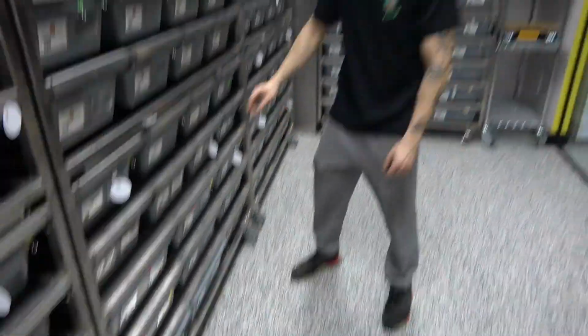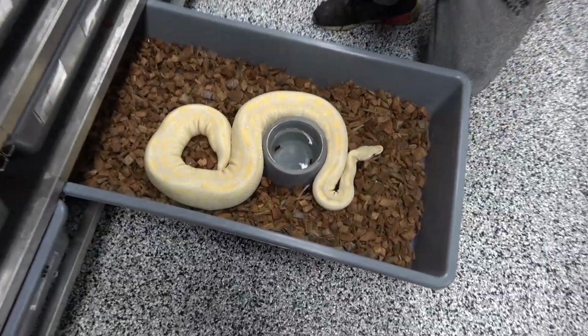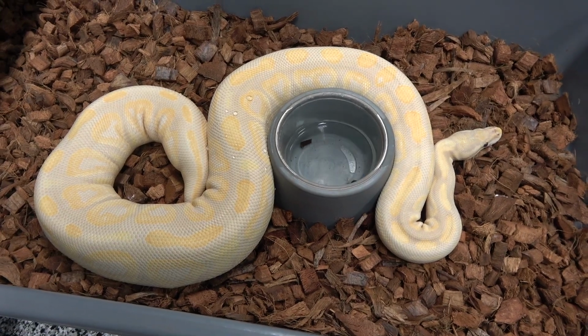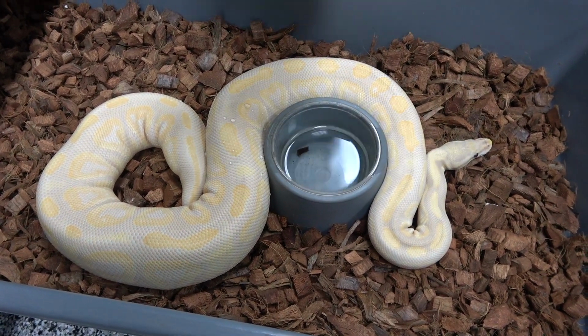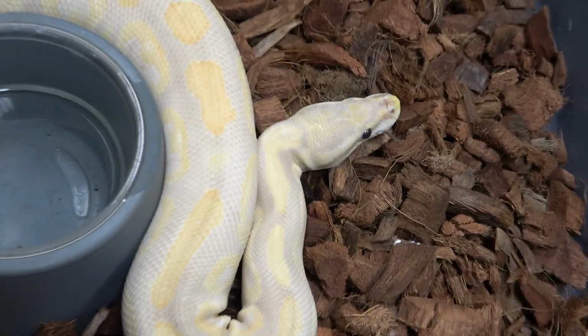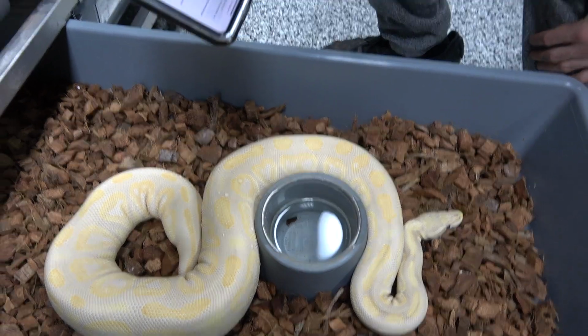We have 2 of them. Here we have a really big lavender girl. This is actually a black pastel lavender girl, and she's just looking amazing. I'm going to scan and see what male we paired to her. So get the Husbandry Pro app out again, go down here, and copulation again, just so I can see the male.